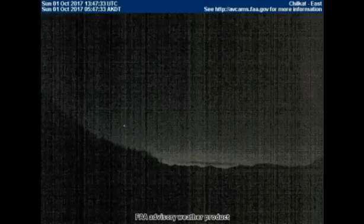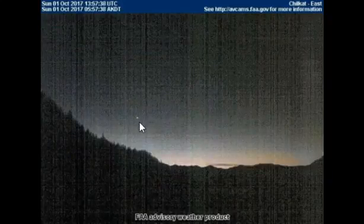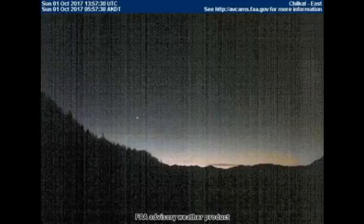I'll go back here as well. You can see this clearly, can't you? Something is there. Let me just zoom into this. Okay, I've just zoomed in. Now, it's not the moon because I've checked the other webcams and the moon's slightly bigger than that. We all know this, don't we? Now, that is out there, isn't it?